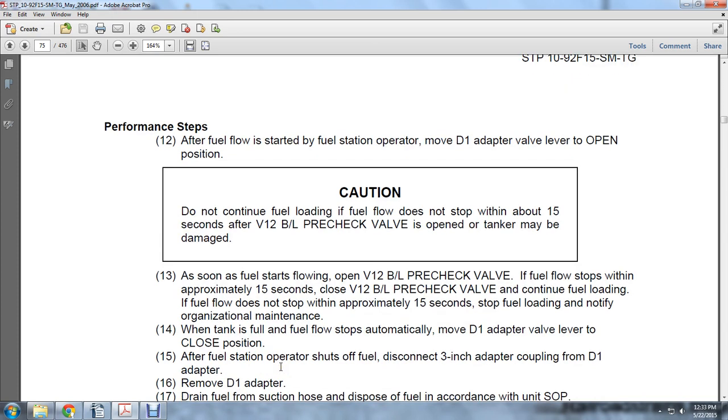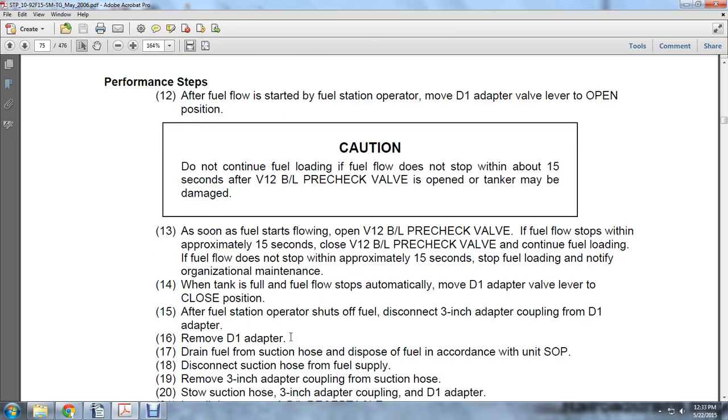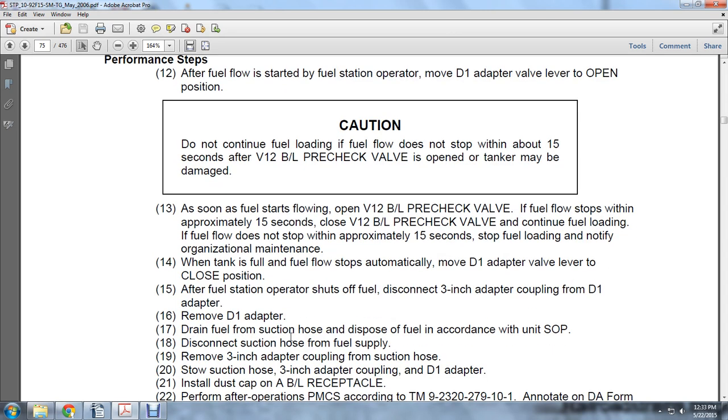After the fuel station operator shuts off the fuel, disconnect the 3-inch adapter coupling from the D1 adapter. Remove the D1 adapter, draining fuel from the suction hose, and dispose of the fuel in accordance with standard operating procedures. Disconnect the suction hose from the fuel supply. Remove the 3-inch adapter coupling from the suction hose.